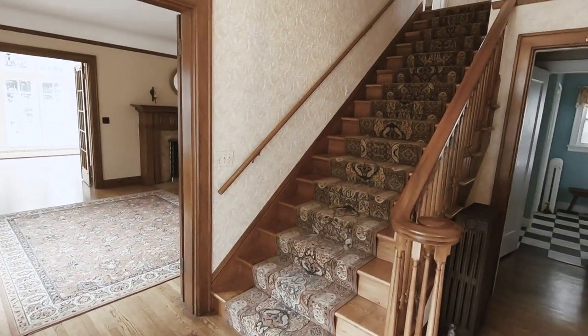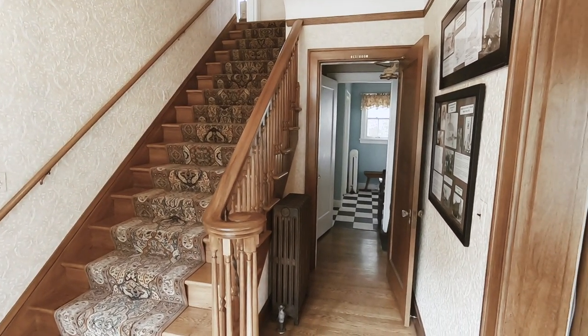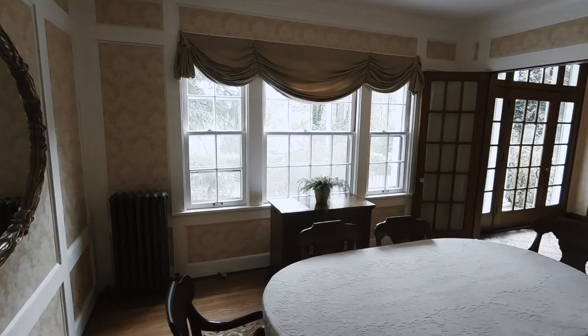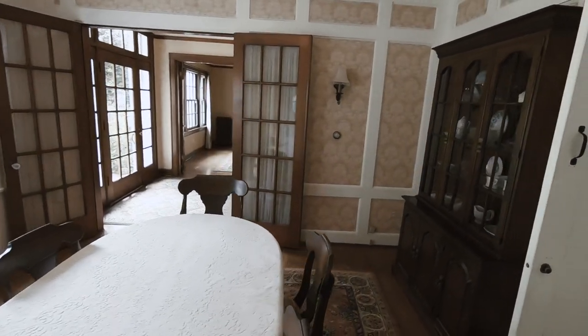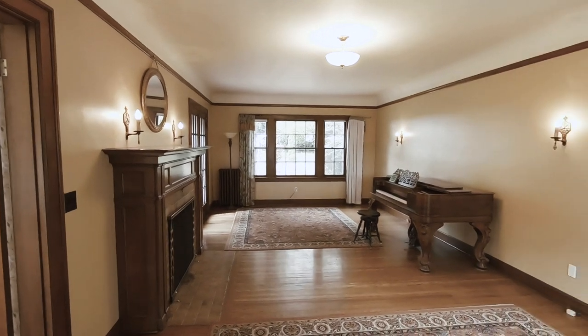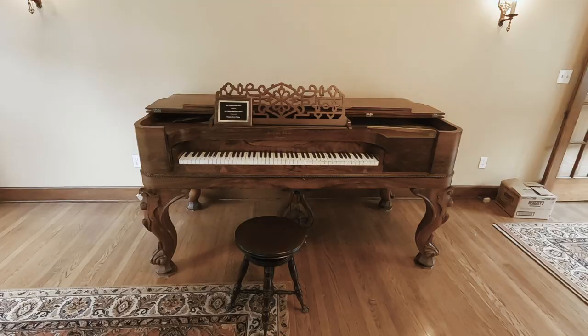So as you enter the front door, you'll notice the sweeping staircase that leads to the second floor. Now the banisters and staircase have been beautifully restored, and then to the right of us is the dining room. Mrs. McLean loved to redecorate, so we're not too sure what the original paper looked like, but this restoration is pretty much age appropriate to the house. Now on the other side of the entry is the living room, and this room was restored in 2005.